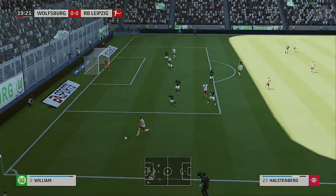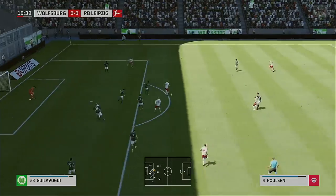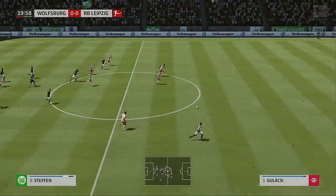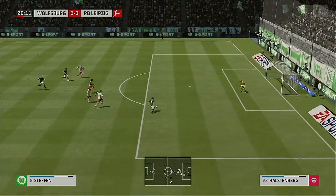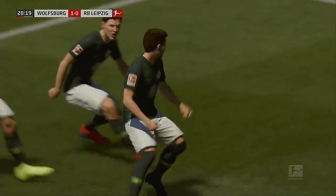Werner can really get at the opposition here. He could cross it from here. Good defensive clearance there. Poulsen. Now the shot! They've lost the ball and the counter-attack could be there. Really in the clear now. Steffo! And a goal! And they've opened the scoring now.